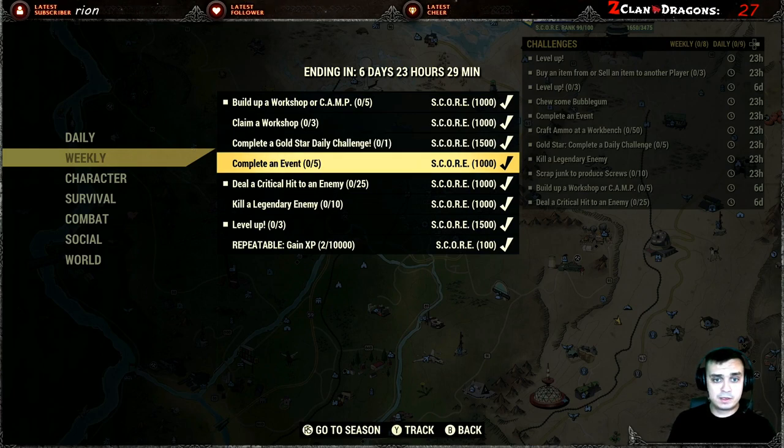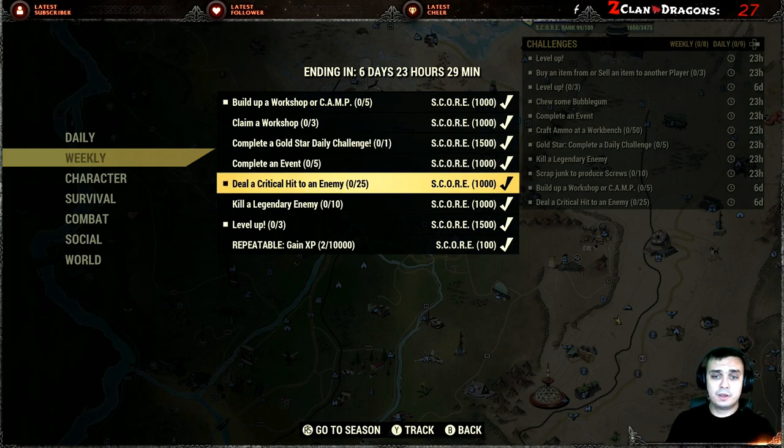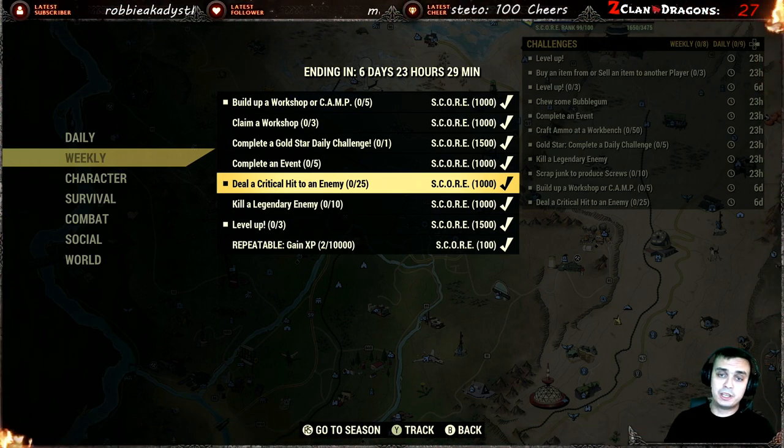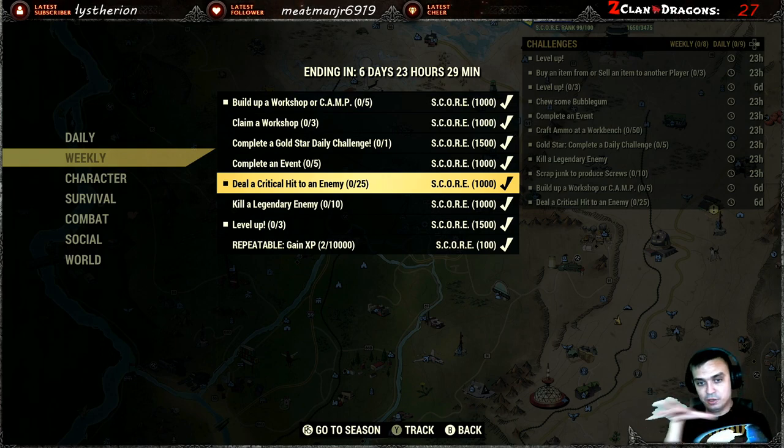Complete 5 events, simple. Do critical hits in VATS. So you VATS, you have the critical meter, and you initiate the critical meter. With shotguns it is way easier, because per shot you can get like 8 criticals or something like that. Because it's kind of like shells, you know.